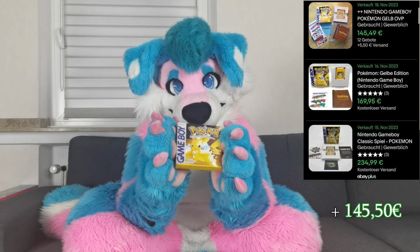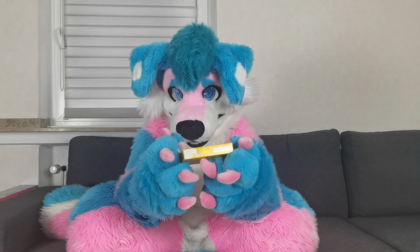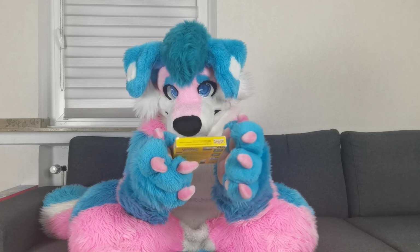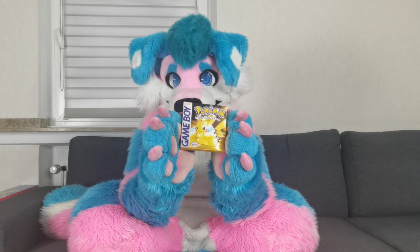Okay, getting into the juicy Pokemon stuff. We have Pokemon Yellow complete in box. Unfortunately, the box has a small thing on the side here. Otherwise, it is a very, very nice box. And you guys know what Pokemon games sell for, so again, really, really awesome find.